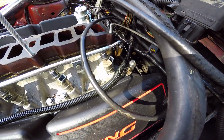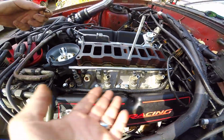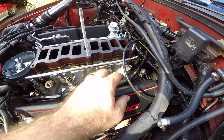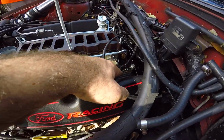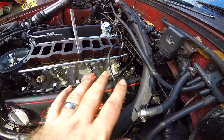Whenever he pulled the bolt out, it was completely covered in oil. Like we already knew, the intake is not sealed up down here. But as you can see, it's covered in oil. So what that means is the intake did not seal properly against the head here, and more than likely it's sucking oil up in between the runner and it's getting over into the threads of the bolt. More than likely that's what it is.